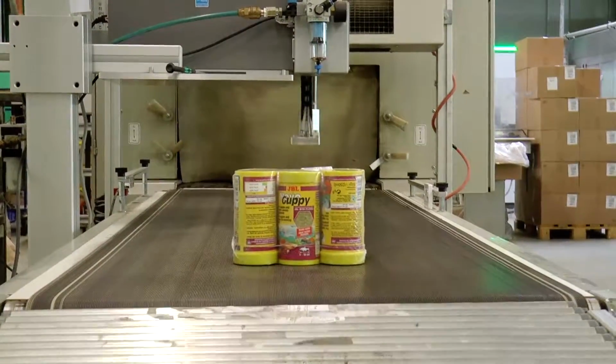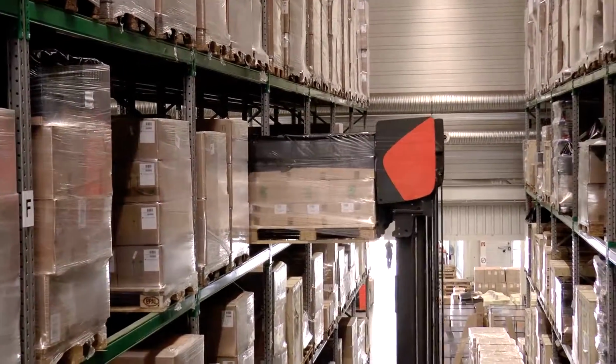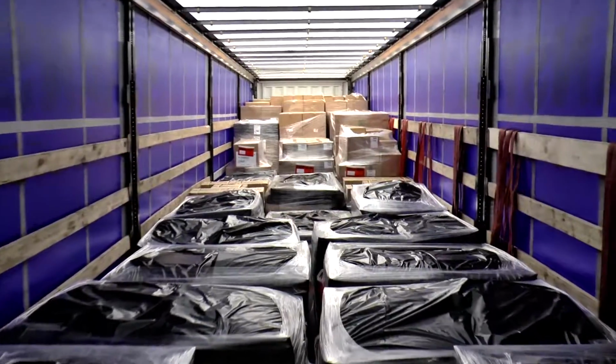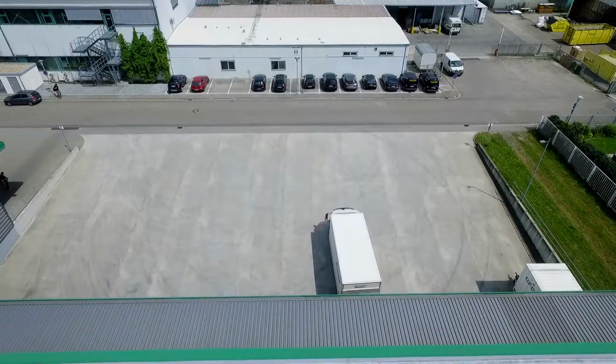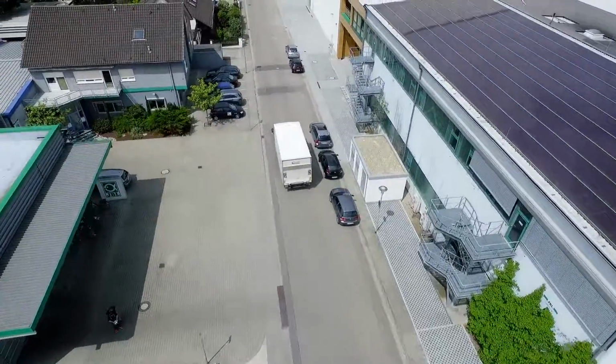The sealed tins are transported into the logistics centre, from where they are delivered all over the world. JBL supplies specialist shops in 65 countries, so that aquarium enthusiasts can buy our JBL food.